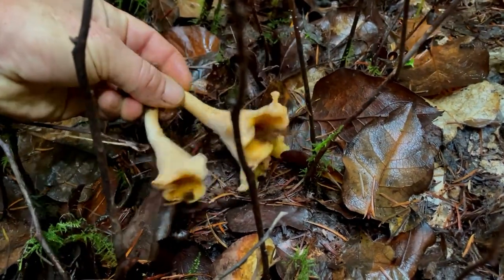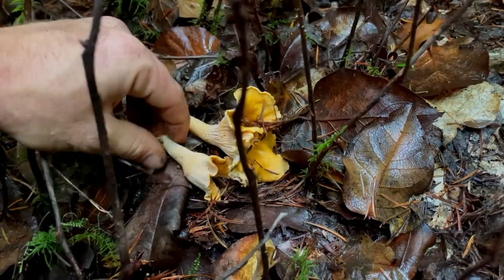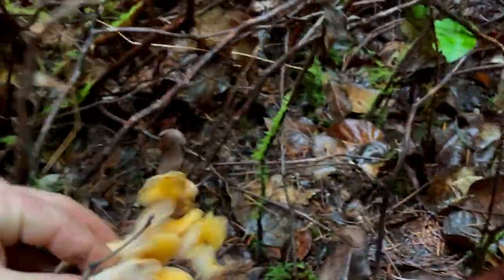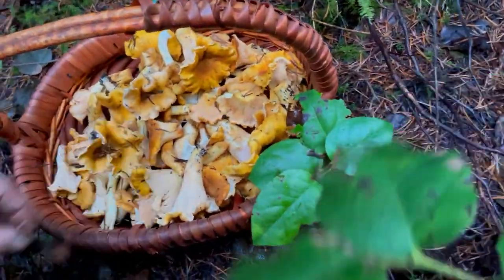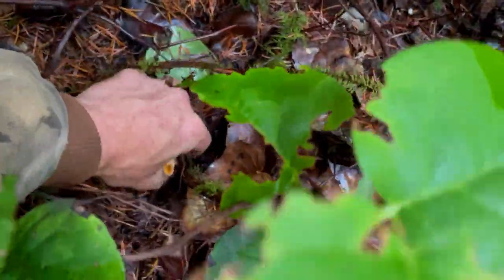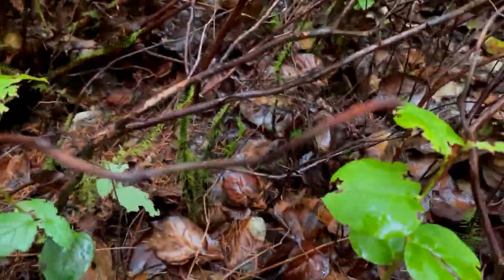That's two. Stuff right there, because it's nice and skinny. Throw those in our basket, which is filling up. Look at all of these mushrooms. And then right down in here, see, there's one. That one was also a little wet, so we're gonna put it back.